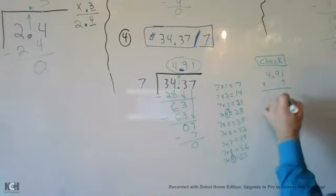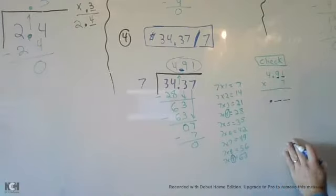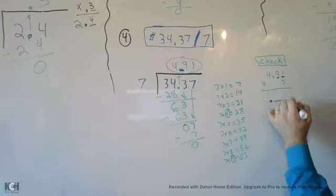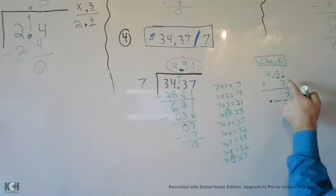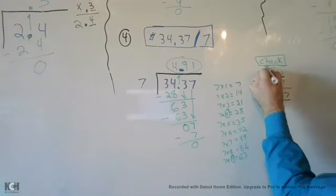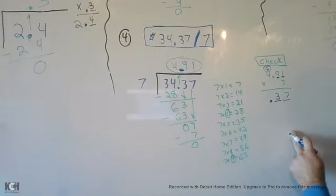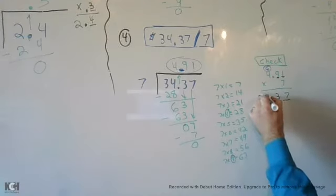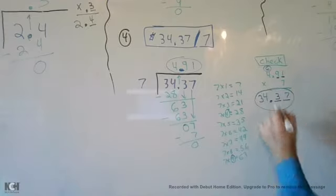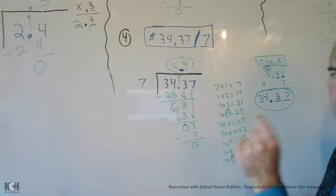When I check it, I'm going to make sure my solution has 2 decimal places. 1 times 7 gives you 7. 7 times 9 gives you 63. Carry the 6. And then 7 times 4 equals 28 plus 6 gives you 34, which is exactly what I started off with, 34 37/100. When you're checking yourself, you'll know right off the bat if you made a mistake.